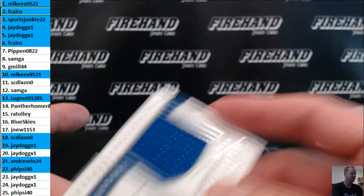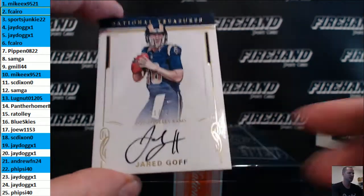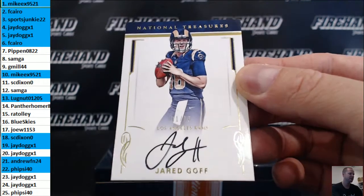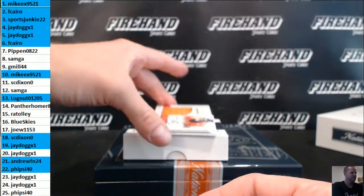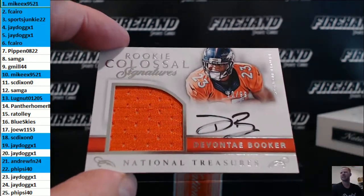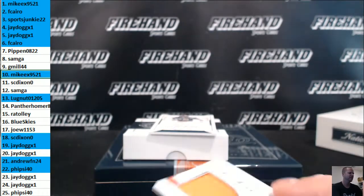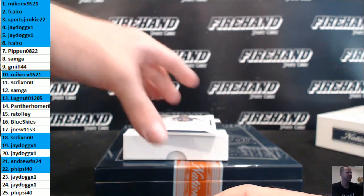Goff Action. Ooh, it's a good low numbered one. Number 1/10, the first one ever. Jared Goff. There you go. Mikey X, 95/21 in the one spot. Devontae Booker, number 10/99. Mikey X has number 10 as well, does he? Devontae Booker, Jersey Auto. And go Aztecs. Number 10 of 10. Mikey X finishing with the last three hits of the break.